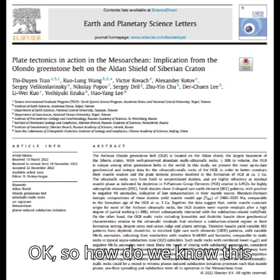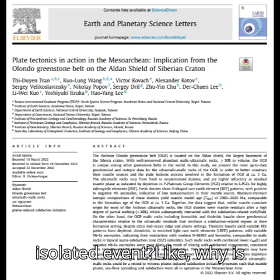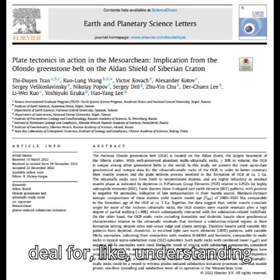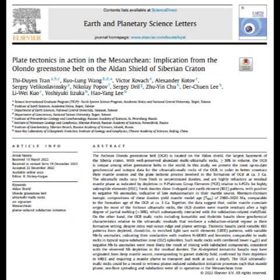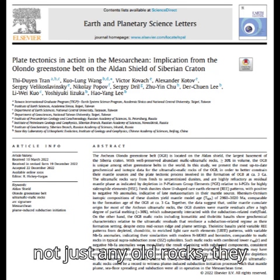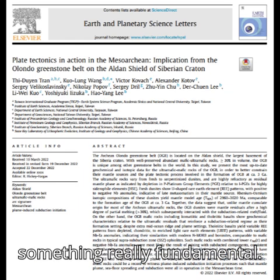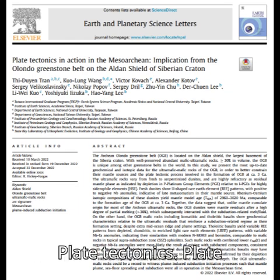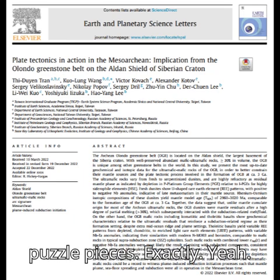So how do we know this wasn't just a random isolated event? Why is this melting event such a big deal for understanding early Earth? Great question. These dunites are not just any old rocks. They actually hold clues to something really fundamental: plate tectonics. Plate tectonics, as in continents drifting around like giant puzzle pieces?